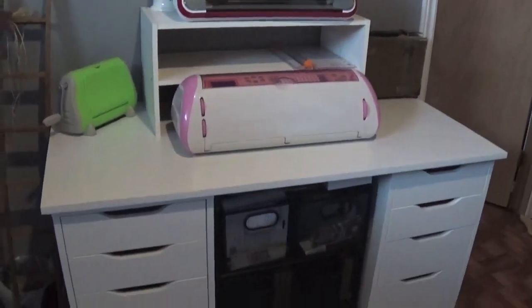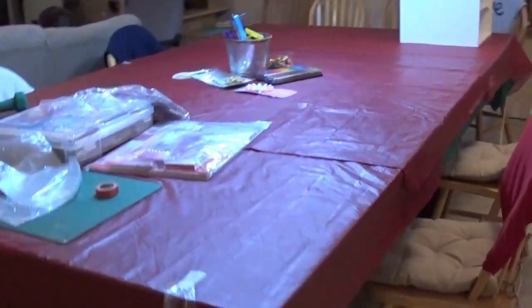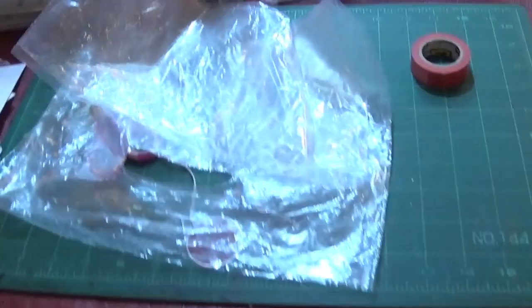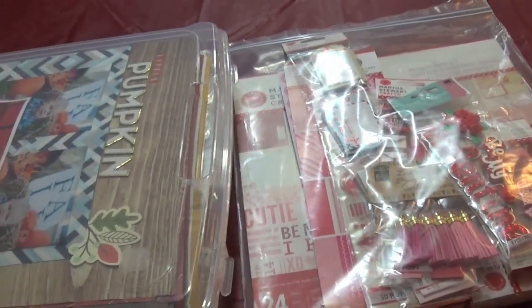So here is the cutting station, and I might show you where my friends and I craft. Okay, so here is the pool table area that my friends and I craft at all the time. So this is where I stand. As you can see, the mat is there. And because I stand when I scrapbook, my friends all sit and I stand. So this is their garbage from last time.